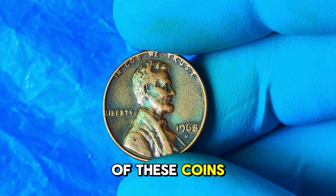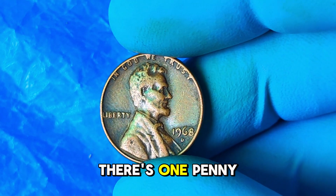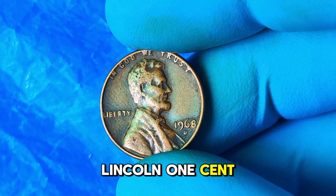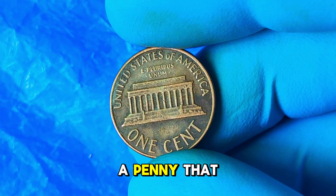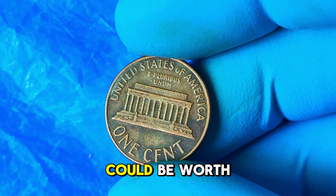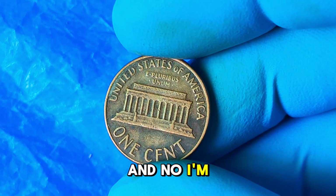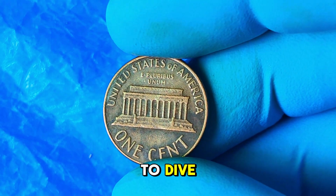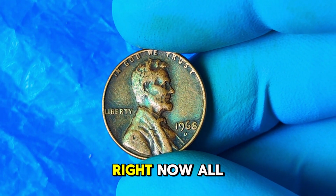What if one of these coins is worth a small fortune? Well, let me tell you, there's one penny, specifically the 1968 D Lincoln 1 cent, that could make you a lot of money if you find the right one. I'm talking about a penny that, in mint condition, could be worth around $1.6 million. And no, I'm not pulling your leg. Stick with me, because we're about to dive deep into why this little piece of copper might just be hiding in your wallet right now.